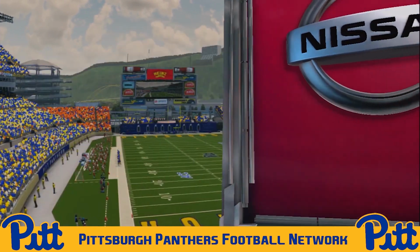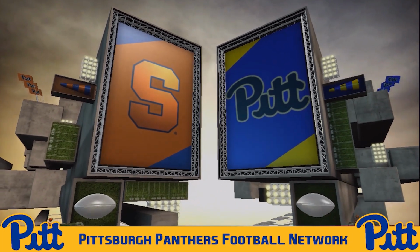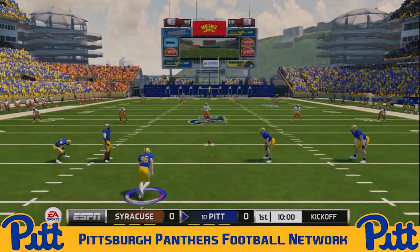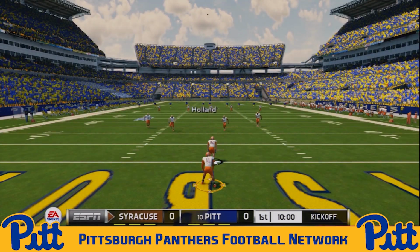Syracuse has been very, very good this season. They've got a nice young team, and it's going to be a great test for your Pitt Panthers here as they get ACC play underway. Eric Fox set to kick off, and here we go from Heinz Field.